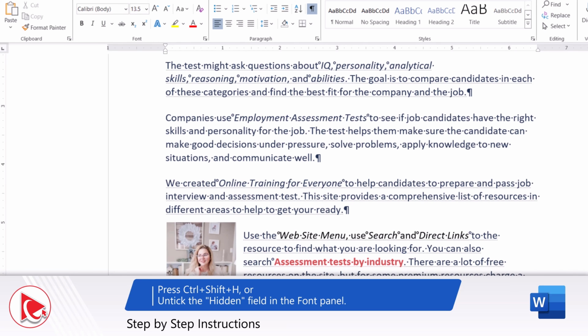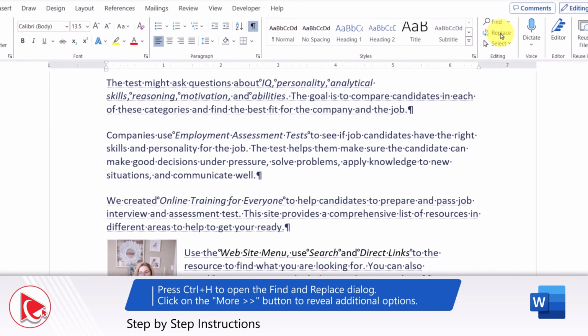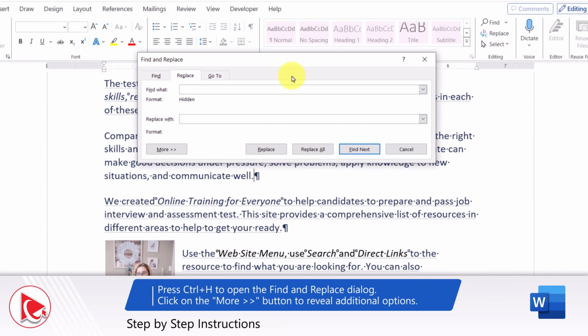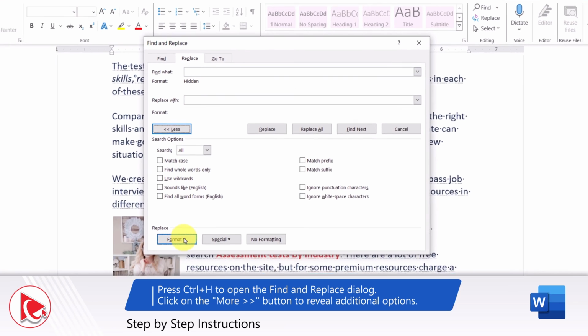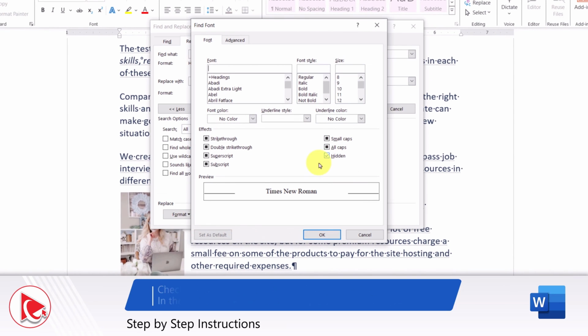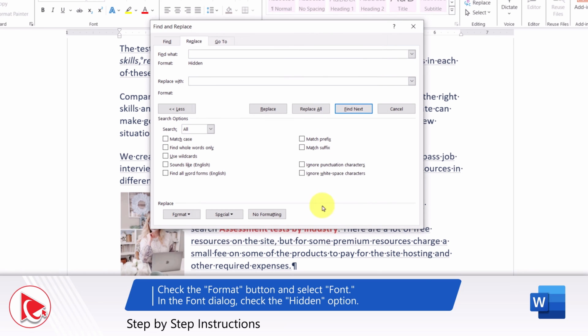What's cool is that you can use Word's Find and Replace option to search for the hidden text. You click on the Replace button, and then you click on More. Here, in the Format section, you select the font, and here you select Find Hidden Text. Then you click Find Next, and Word keeps searching for the hidden text.